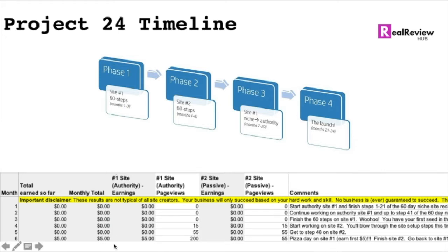So in month 6, you can see here they expect most people to make their first, what they call pizza day, $5 earnings from site number 1, which at this point should be getting about 200 page views per month. And then site 2, they don't expect any income, and they expect a trickle of traffic, about 55 page views at this point. If you complete the steps the way they say it, as quickly as they say it, that's where you should be. So hopefully that gives everybody an idea, because we've got some questions about what the expectations are. So we want to make sure we map that out.